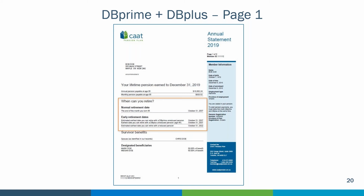However, in the "when you can retire" section, this again will show the member's actual normal retirement date and will also show the estimated unreduced dates the member would be able to collect their DB Prime and DB Plus pensions. These dates may be different as the member may be eligible to collect an unreduced benefit prior to age 65 in the DB Prime plan design.